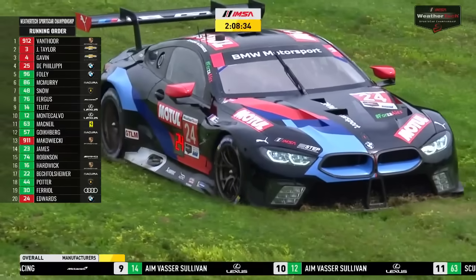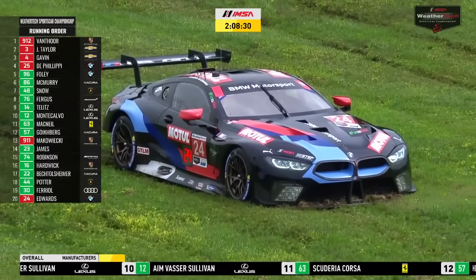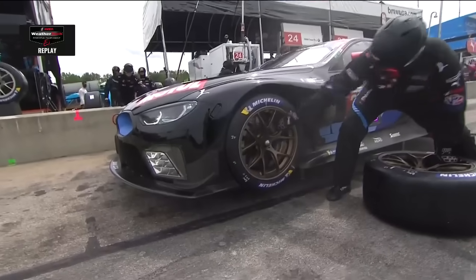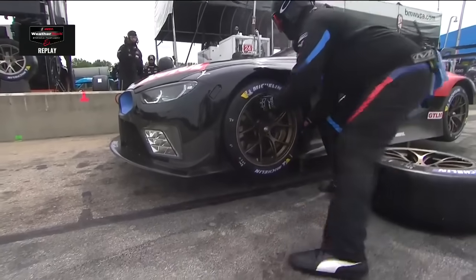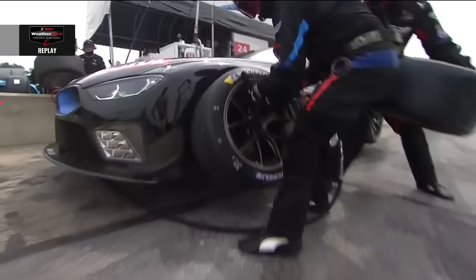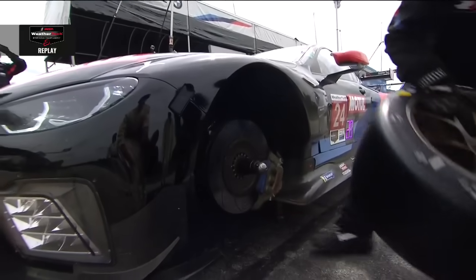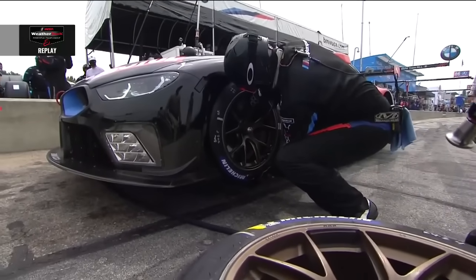As we said at the start, Jeremy was pointing out, if you get stuck in the long grass here, spinning up the rear Michelins, that's not going to work. John, that is not going to work. Keep the revs down. So front wheel they weren't sure about on the left front and gave it a bit of a wiggle. They did change the tyre, then they opened the bonnet, then they sent it out.